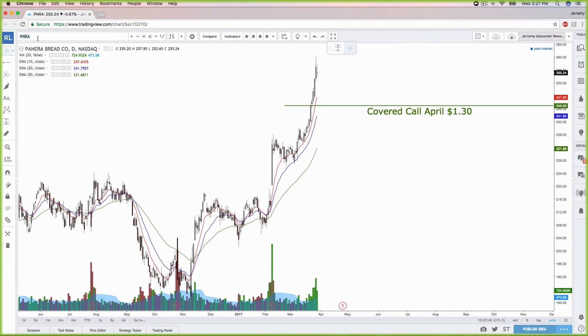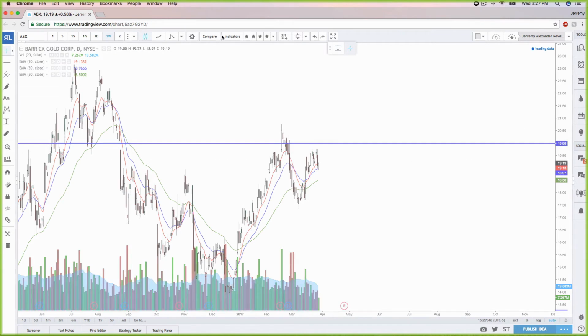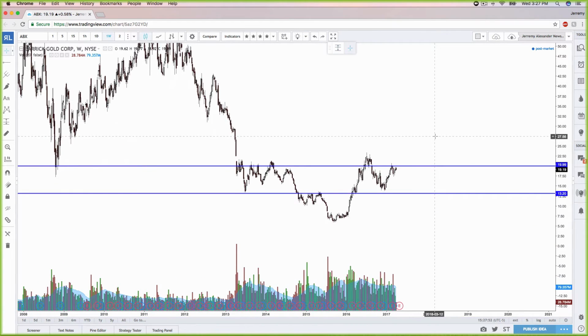But we've at least got the direction that we're looking for. Bullish is it. Here's ABX. ABX, this is one that Glenn is looking for. And here's your weekly chart on ABX. Good to know. I already got my lines on this one. I trade this one a lot. Look at it a lot for a lot of traders.